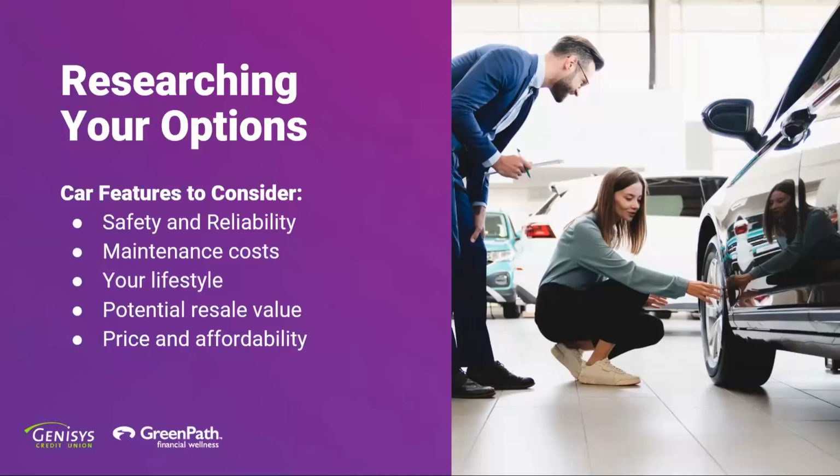When researching cars, be sure to make note of what is most important to you. Some things to consider when researching your vehicle are safety and reliability. What are the safety ratings? Have there been any recalls or other issues that have come up for this particular car? We will put a link in the chat where you can go to check on any particular recalls through the government. So you'll have that information to make some decisions about safety and reliability.